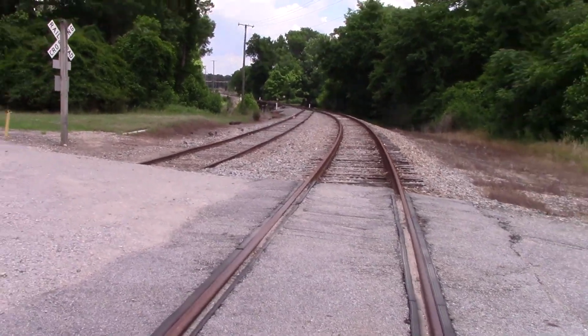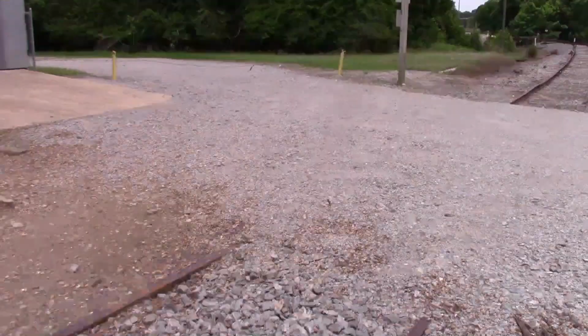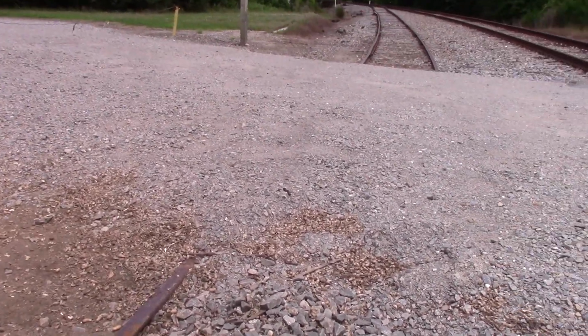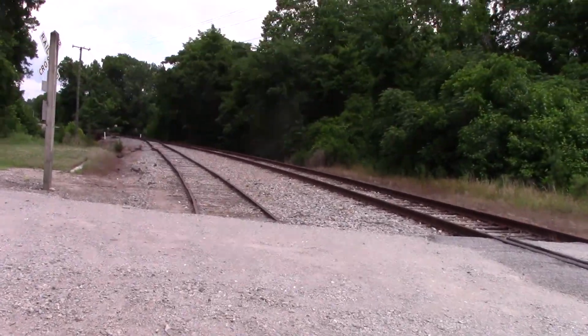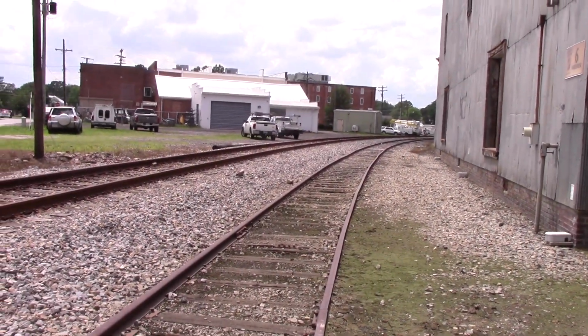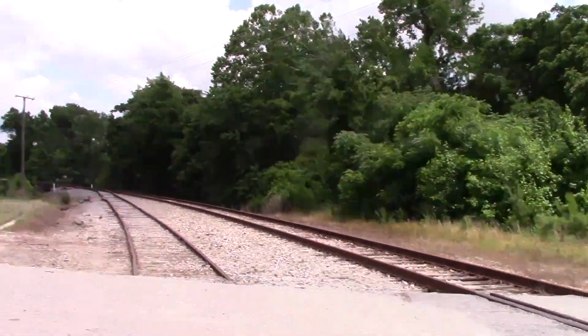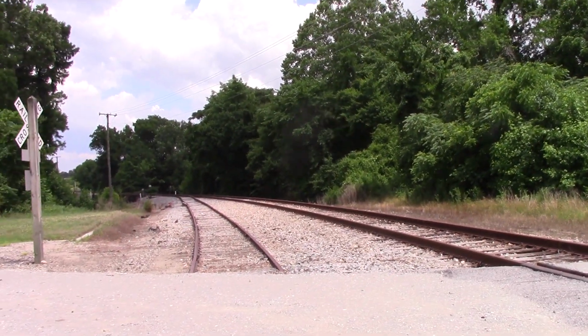I remember the engineer. I don't know who got it. I don't know if Aaron Smith got it, or he would have been on the 31. Either 31 or the 13 hit it. What year was that? I would say 2000 or so. I was just a little kid then.